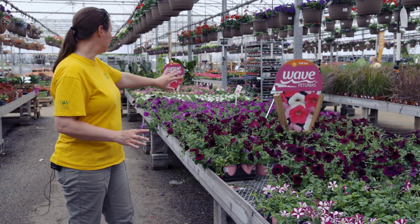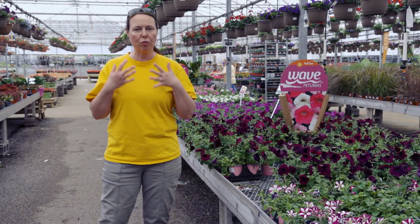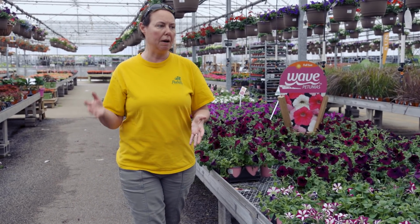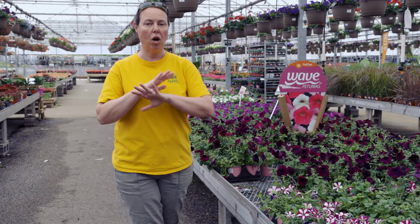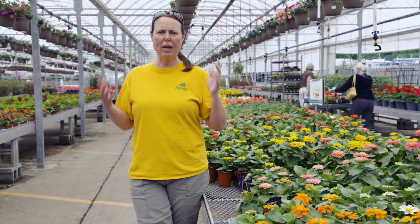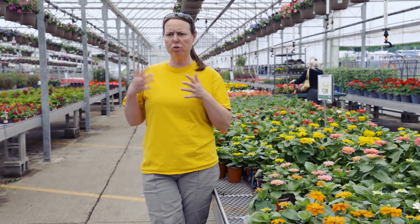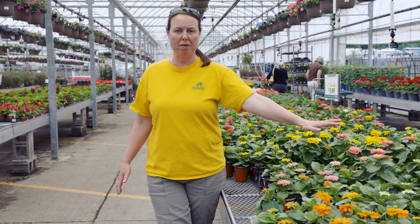And you've got your pinks, your purples, your yellows, your whites still too. All great for full sun. Again, warmer, sunnier areas, awesome. I wanted to show you some more classic annuals. Great for June, July, August, really moving into the summer months, but you can't get better than zinnias.